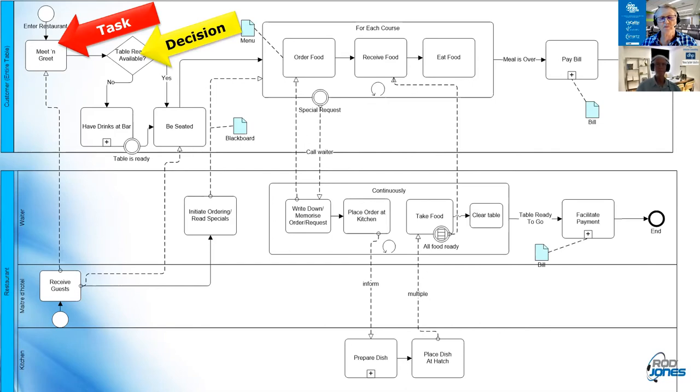Here you see a decision tree. Is there a table ready and available? It's a simple model that says, yes, there is, in which case we take the customers through to be seated, or we don't have a table at the moment, in which case we take the customers through to have drinks at the bar. It's another task. As you can see, a little icon in there, sub-processes. Once again, that is a whole series of sub-processes, which are the instructions to our barman on how to make various cocktails. What are the components? What are the recipes for the cocktails? How to pour a cocktail? How to open a bottle of wine? How to present the wine? And all of those things that go into running a bar, we could have an entire set of sub-processes, but we've simplified it here with the little plus icon.